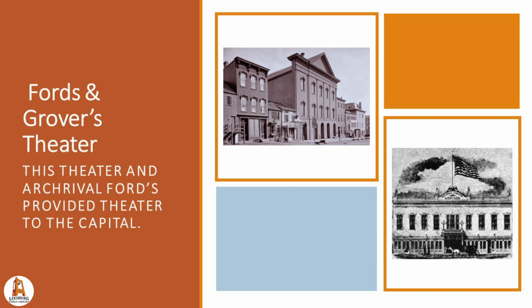And of course, this is what entertainment was like in Washington. Ford's and Grover's Theater. I'm sure you know about Ford's, but you didn't know about Grover's. Well, they were both there. And this is where respectable people went. However, there was not always respectability in Washington.